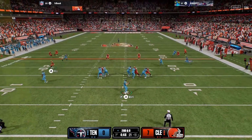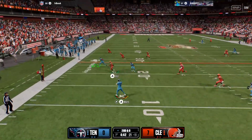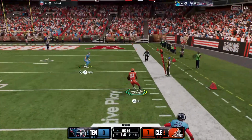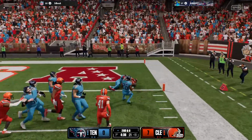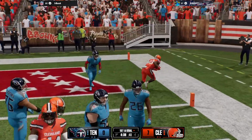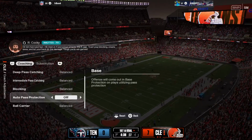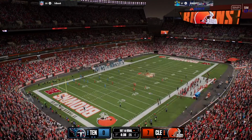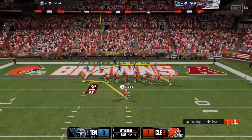Throwing now is May. Forced out wide. Back to the sideline and intercepted. Picked off by Dax Hill. And he's going to be taken down just shy of the goal line. Nearly a pick six, but he does set up the offense with first and goal. The coverage by Daxton Hill.